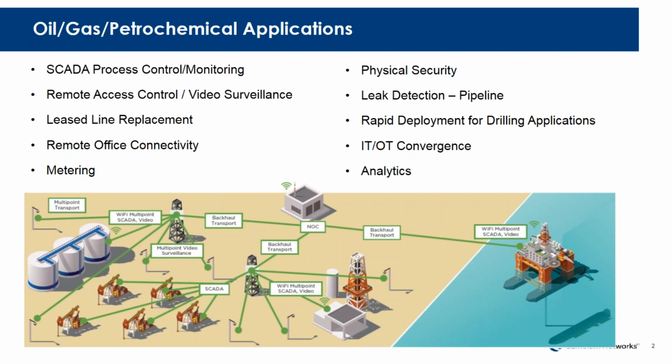So that's kind of a summary of the applications we see. Again, if you have applications that you're using in the oil field or that you hear about, we'd love to hear about them. You can post on our community forum or drop me a note. We're always looking to see how people are using the products.